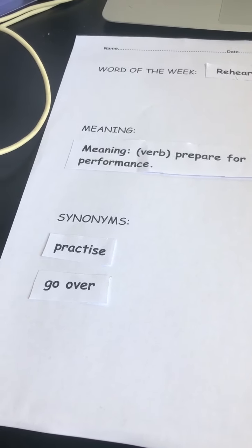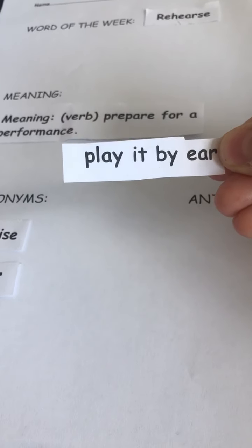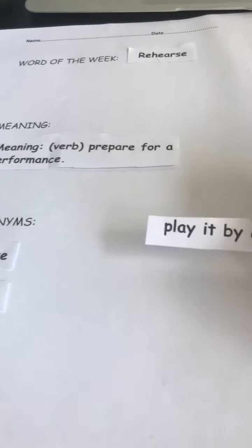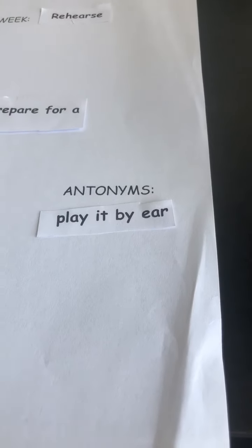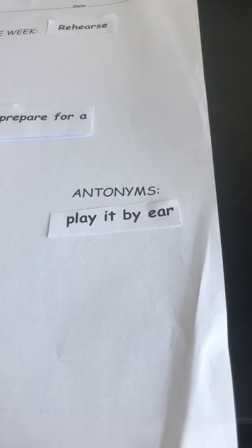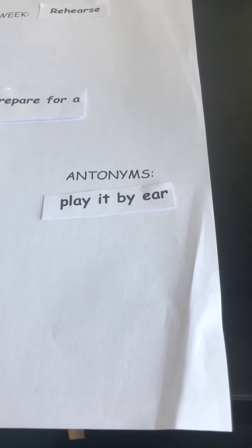Now, what about this phrase here? Play it by ear. Now, this is the opposite. It's a phrase that means the opposite. So I'm going to put that with the antonyms. If you play it by ear, it's like if you're going to play a musical instrument and you don't really have the music written down and you're just going to listen and see if you can figure it out yourself. But it's a term that means you haven't really prepared anything and you're just going to give it a go as you go along. So it's basically the opposite idea of rehearsing.